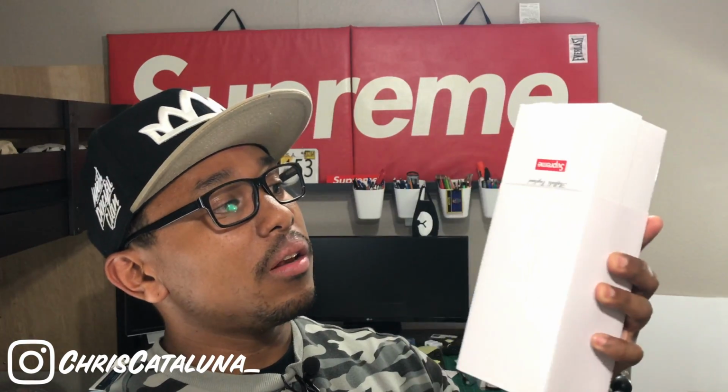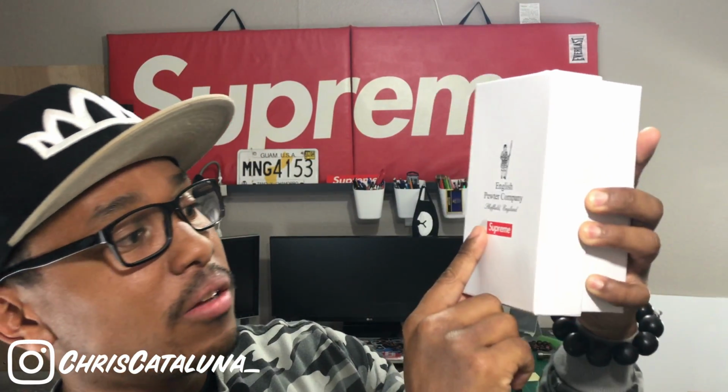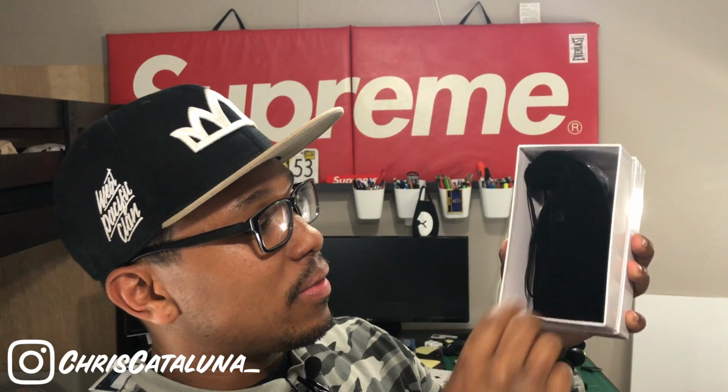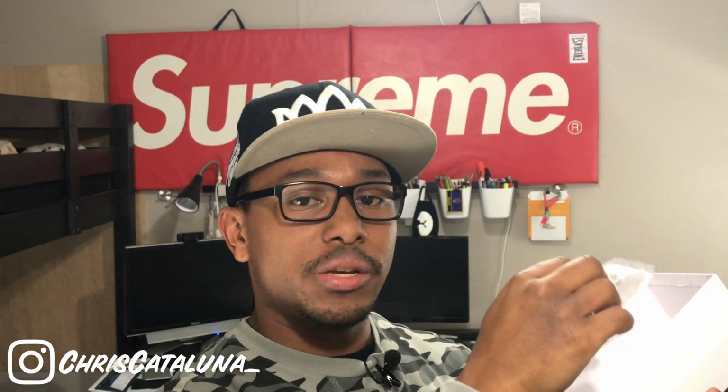And here is a white box, opening it, and it says the English Pewter Company with the box logo right here. And what else? Sheffield, England. So this was made in Sheffield, England. Opening the box, you see a bag, a velvet bag, and it says Supreme right here, the box logo right here. It has some directions on how to take care of the flask because it is made out of pewter, and it has a funnel so you could pour your drinks into the flask. Put the box down. Now let's open the bag.